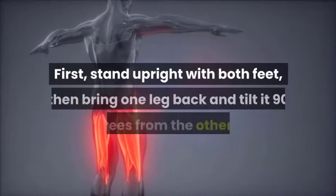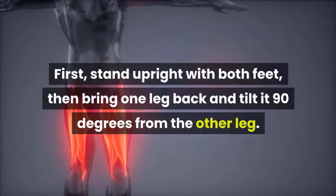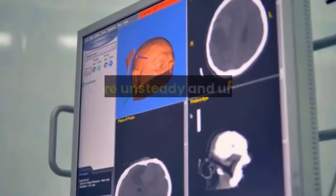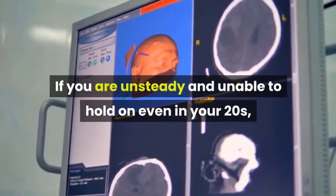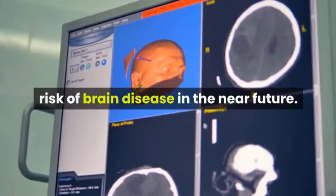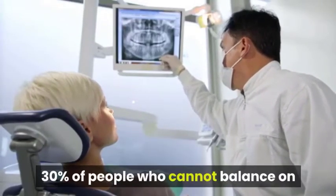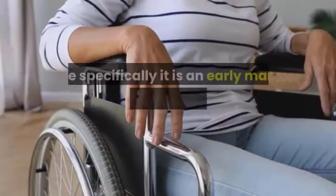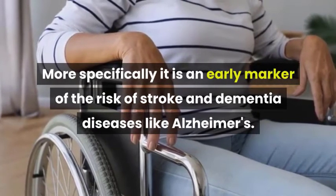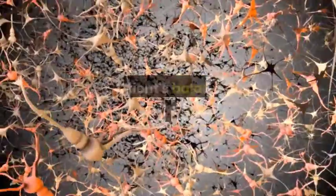2. Check for stroke and memory loss risk. First, stand upright on both feet, then bring one leg back and tilt it 90 degrees from the other leg. Do not close your eyes, and stay in this position for 60 seconds. If you are unsteady and unable to hold on even in your 20s, there is a high chance you will be at increased risk of brain disease in the near future. Because according to a Japanese study, 30% of people who cannot balance on one leg have small lesions in their brain. More specifically, it is an early marker of the risk of stroke and dementia diseases like Alzheimer's. Although these are only the first signals, it can have an immediate impact on the patient's balance, health, and memory.